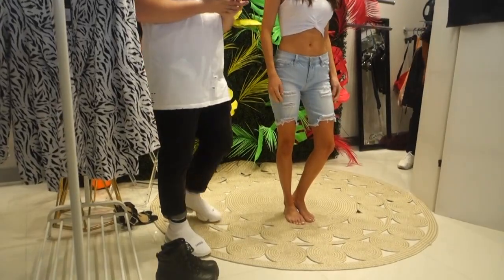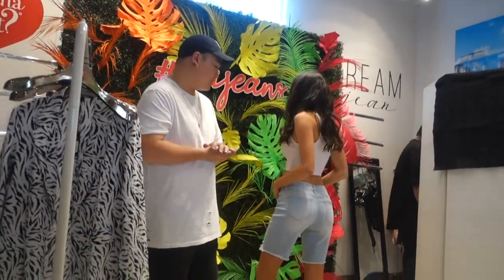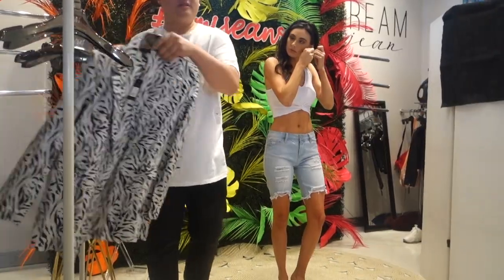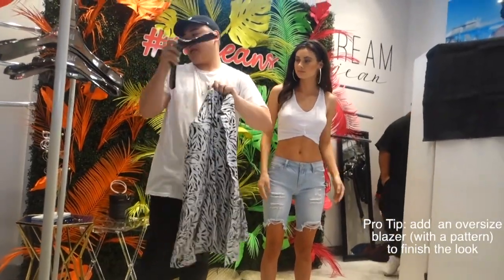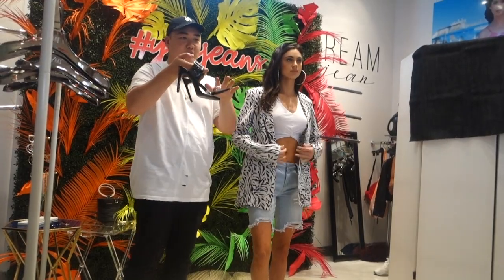So a lot of girls are scared of Bermuda shorts. They don't know how to pair Bermuda shorts. So I'm gonna teach you guys what I like to do. I'm gonna add a black headband to it, and I'm gonna use this oversized zebra blazer. This is a women's medium. I'm gonna pair it with these cute little heels. Just a cute little buckle strap, and it's clear on the front, right over there.